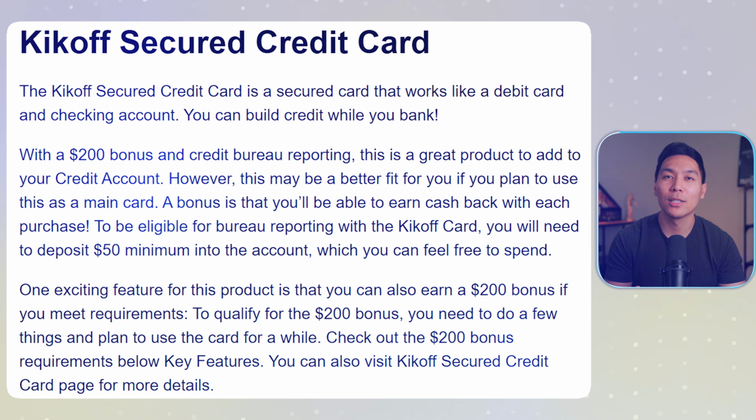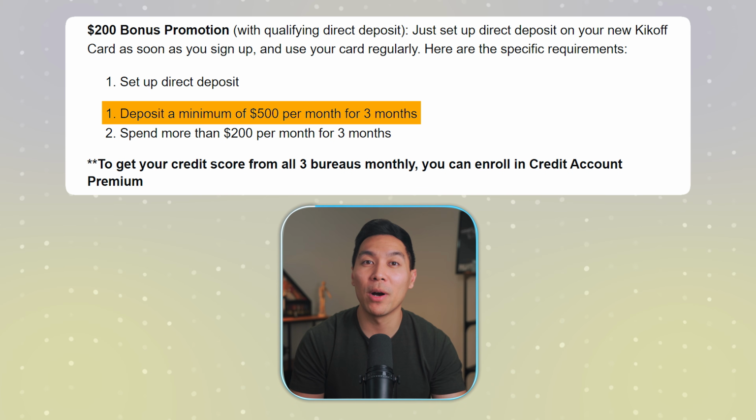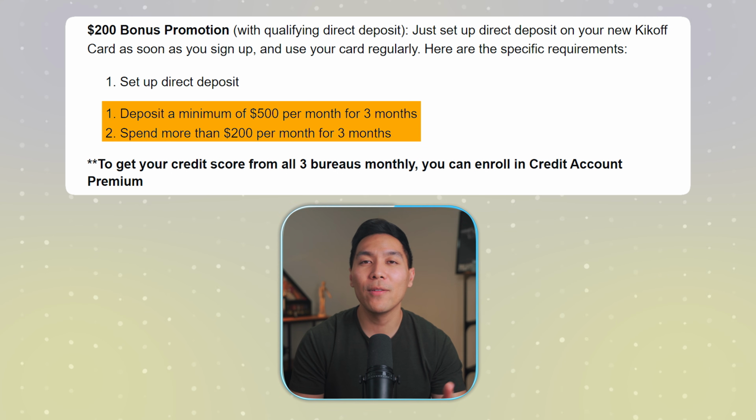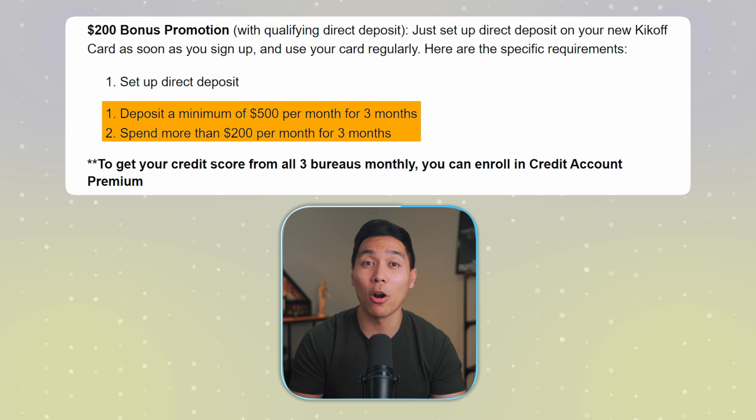So next up, they also have a secure credit card. This secure card works like a combination of a debit card and a checking account, but what's interesting about it is that you can build credit at the same time. So at the making of this video, you can receive a $200 bonus if you meet the following requirements. You set up direct deposit of a minimum of $500 per month for 3 months, and spend more than $200 per month for 3 months. Given the bonus, I wouldn't say that this is too bad. They really just want you to use this card as your primary card.